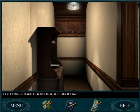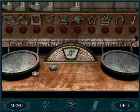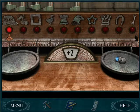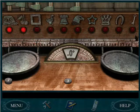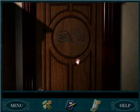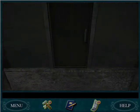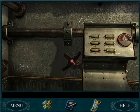Strange. It seems to be built into the wall. Those symbols look like the ones I saw in that sampler. Aha, with our slugs. So what if we do that? That square and that duck look very familiar. They do. So if we remember from the sampler, the square equaled 4 and the duck equaled 1. So we'd need to make 5, but there's no way we can make 5 with 7 and 3. So I'll have to keep an eye on that. So this must be a secret door then. I like secret doors. Ooh, what is this? This is fancy.